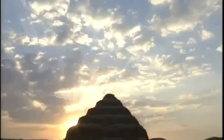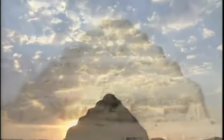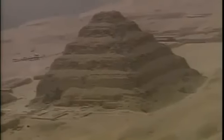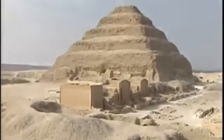The Step Pyramid is revolutionary in its size, shape, and materials. It is the first pyramid ever built. It is the first monumental stone building in history. And rising 204 feet off the desert floor, it was bigger than anything that had ever been built before. Surrounding the pyramid above ground are 37 acres of shrines, storehouses, altars, courts, gateways, and secondary tombs, covering an area the size of more than 6 New York City blocks.